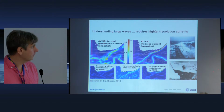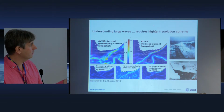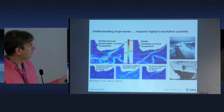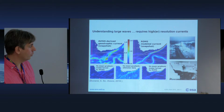And finally, some words about wave interactions, showing you what we can do today using satellite altimetry derived currents, which is coming from the Aviso geostrophic currents. And you can compute some wave propagation over that. And if you make maps of the gradient of the wave heights over this region and you do an average of 1 month, you get this kind of map with relatively small gradients.